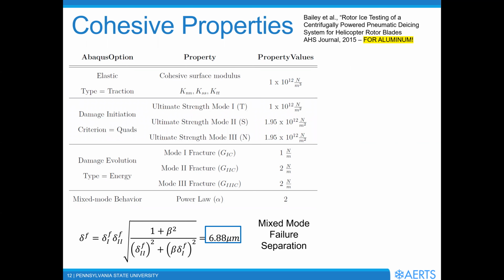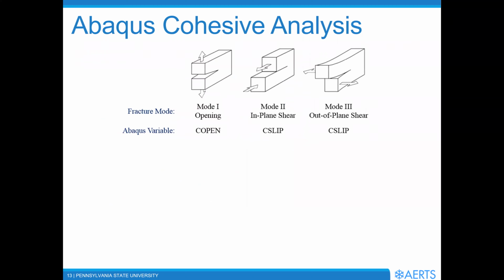So with these numbers, we end up with what we really wanted, which is what's my critical node separation that will give me the lamination between ice and aluminum in this case. And that number is 6.88 micrometers when inserted into the equation. So with that number now, we can go ahead and run cohesive analysis using Abaqus.